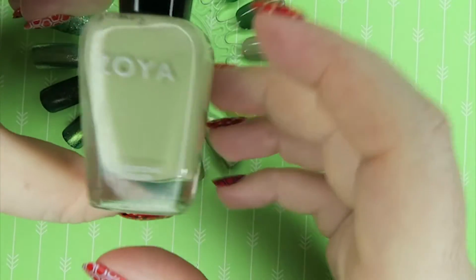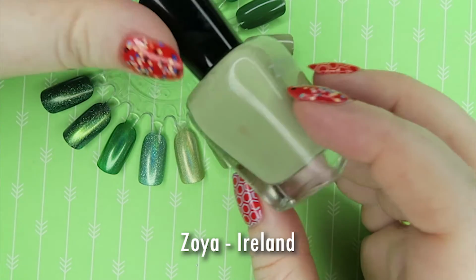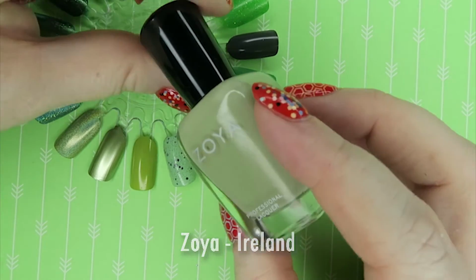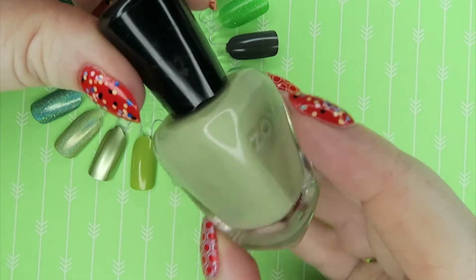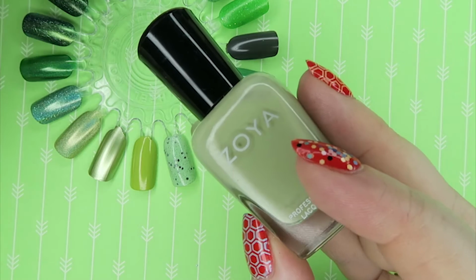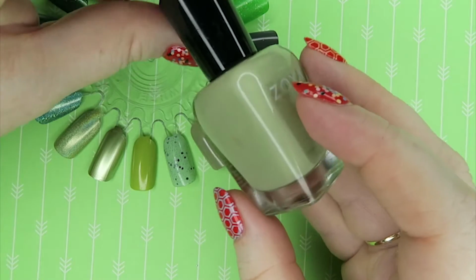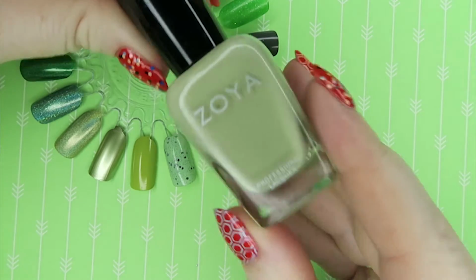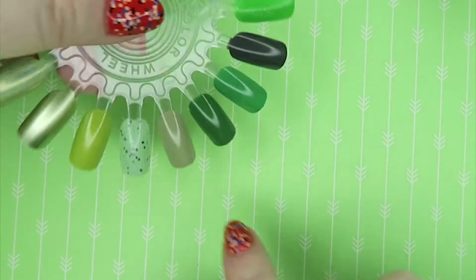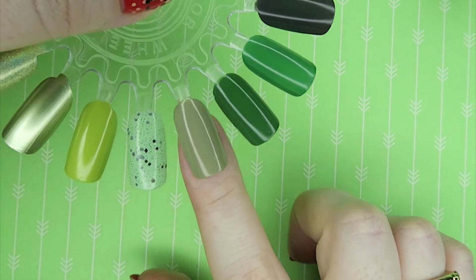And then we have the beautiful Ireland, which I had to pick, from Zoya. I'm not entirely sure how to describe this. It is a green, but there's so much kind of beige in here. Kind of a very pale pistachio green maybe, or maybe a celery. No, not celery. How would you describe Ireland? I find it hard to describe this one, but it is a very, very pale beigey green, and I really, really like that one.